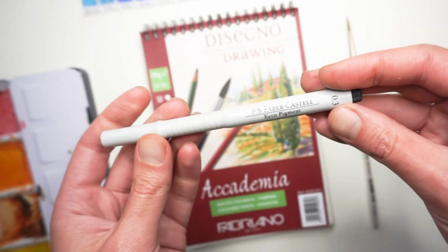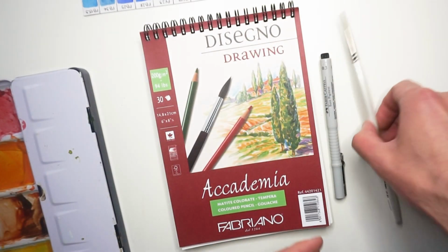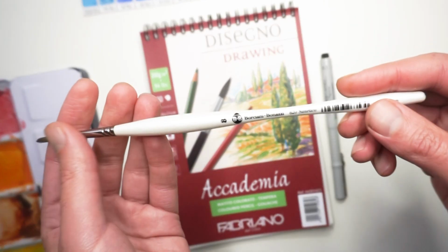If you are new here, my name is Josef and I am an illustrator from Romania, Transylvania, and I am also an elementary school teacher.